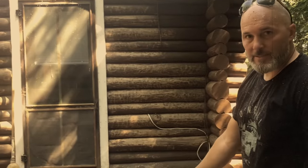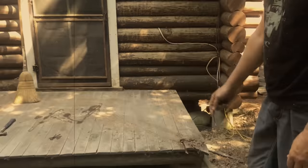Just got to get rid of this deck, dig down a bit of the dirt, and then it's time to start installing the screws. And that becomes the foundation for the new floor. We got to truck in some more wood today too. Nobody said it was going to be easy.